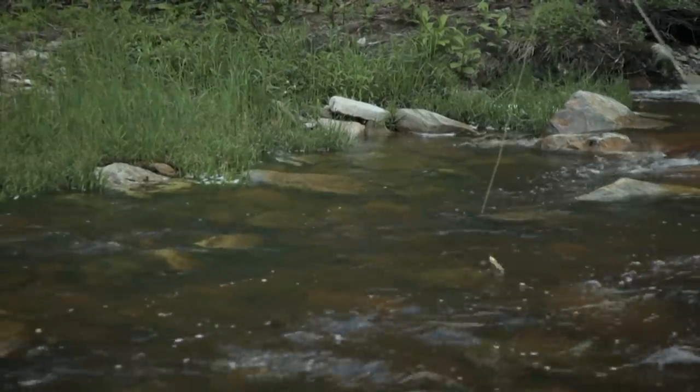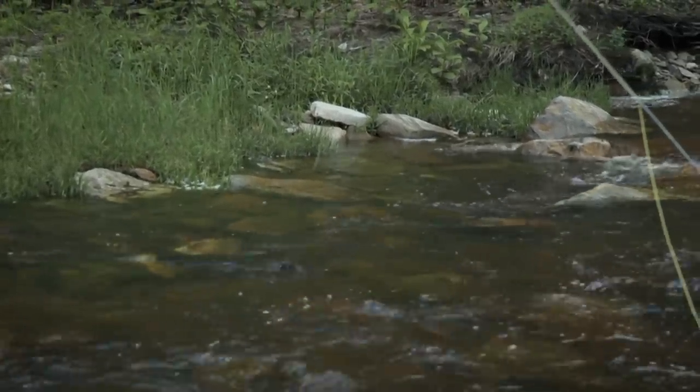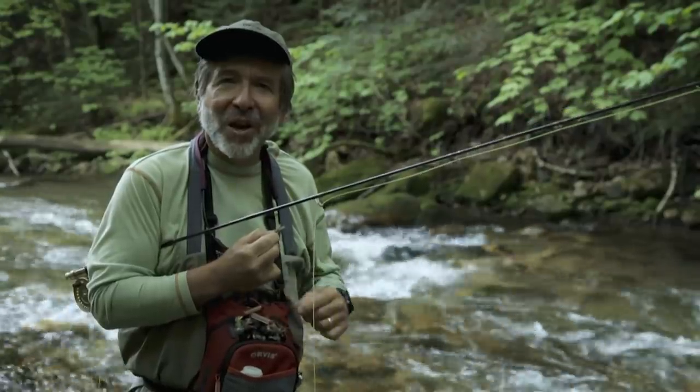By using a big fluffy dry fly, not only can I see the fly and can the fish see it, but if some really tiny trout come up to the fly, they won't be able to get it in their mouths, and I can sort through the smaller fish in the stream. Usually a dry fly is all you need in a small stream. The water's shallow, fish can see the fly almost all the time.